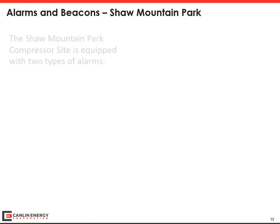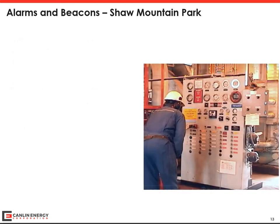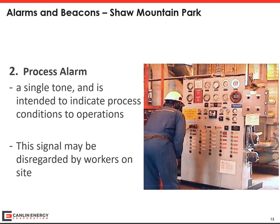Alarms and beacons for the Shaw Mountain Park Compressor Site. This site is equipped with two different types of alarms. The first is the evacuation alarm, which is a loud air horn and indicates that you are to proceed to the muster area immediately in a safe manner. The second alarm is a process alarm and is a single tone to indicate process conditions to operations. This signal may be disregarded by workers on site.